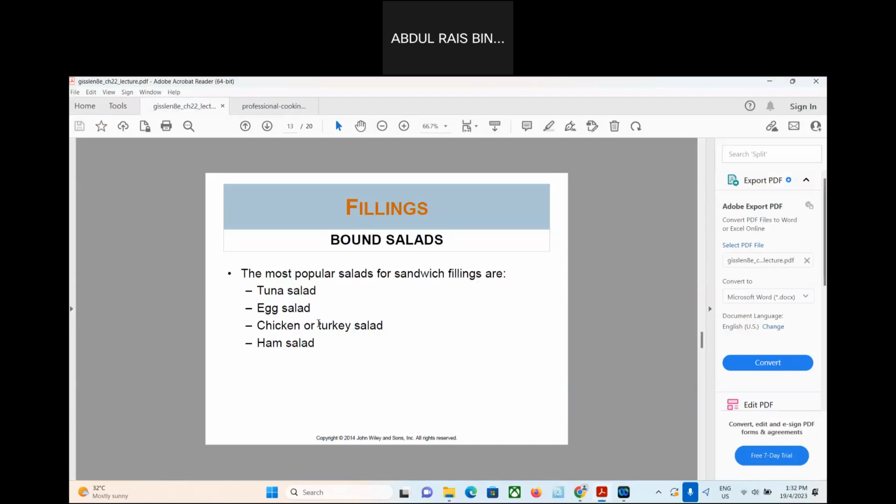Ingat balik ya, bound salad is any salad that has been mixed with emulsifying ingredient, especially mayonnaise or another variation such as tartar sauce or Thousand Island, so that the flesh can form a bond or bound. Okay. And kalau you guna salad as your filling for the sandwich, memang the four basic principle of base, body, dressing and garnish tu terpakai lah, right?